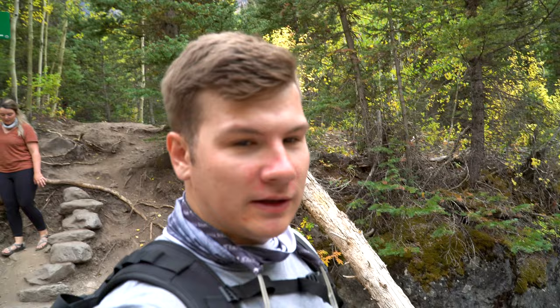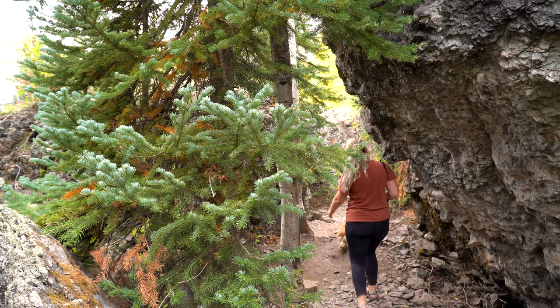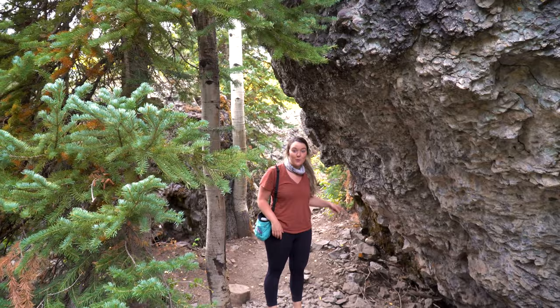River running through here, hence the bridge, but there's no water coming through right now because there's no snow or anything. She has been putting her face in all of these deep dark holes on the way up. It's been freaking me out.